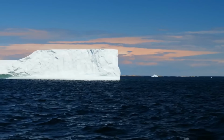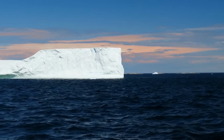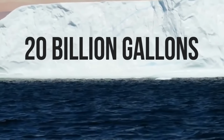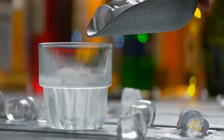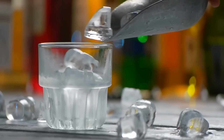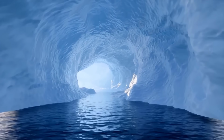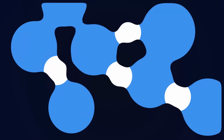A big iceberg from Antarctica holds over 20 billion gallons of water, which could make a 5-year water supply for 1 million people. Humans can generally drink sea ice, although we can't drink sea water. As time goes by and the ice ages, the brine trapped between ice crystals drains out. That way, ice becomes fresh enough to consume it.